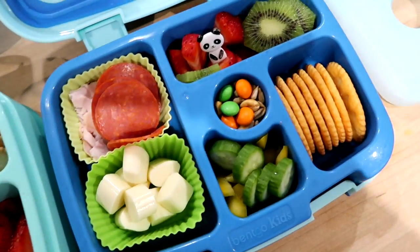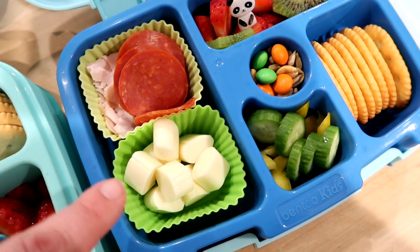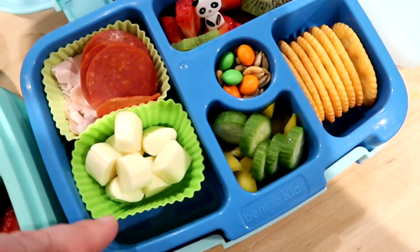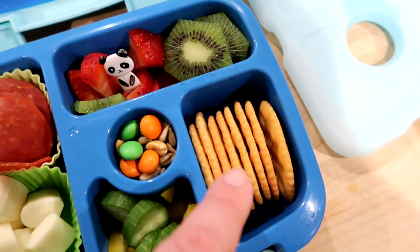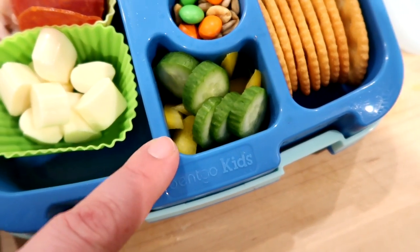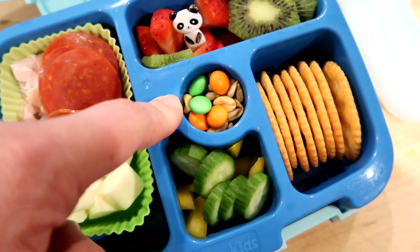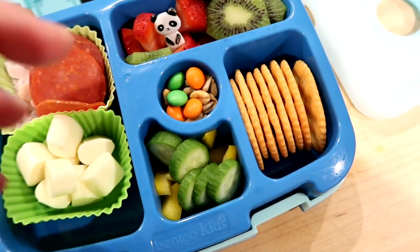Connor basically has the same thing, except he has different veggies. So he's got the shaved turkey, the turkey pepperoni, some cheese sticks, and then I just use these silicone muffin liners in here to kind of divide up his food just so it looks a little bit cuter. He's got strawberries, kiwis, some reduced fat Ritz crackers, and then in here is some cut up yellow bell pepper and some cut up baby cucumber. And then here in the middle for a little treat, I just have him some trail mix. This is the sweet and salty trail mix from Walmart that comes in the little individual packets.